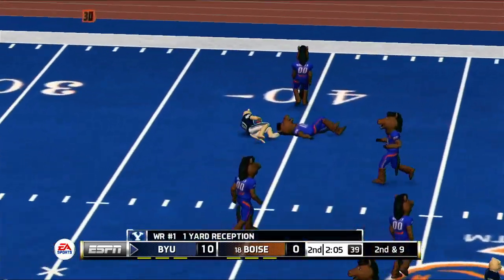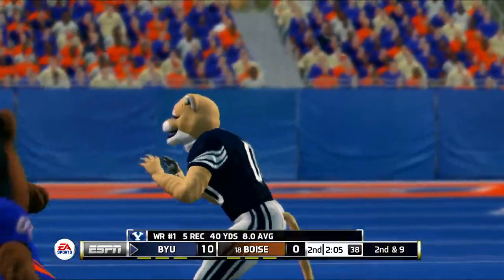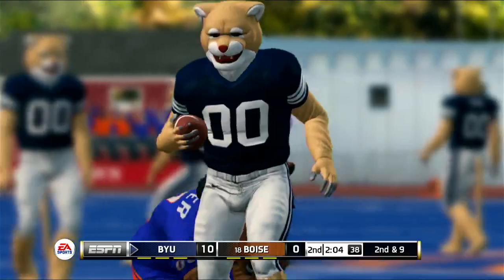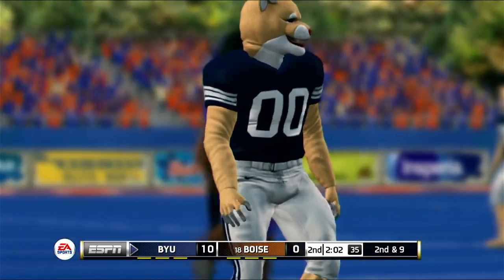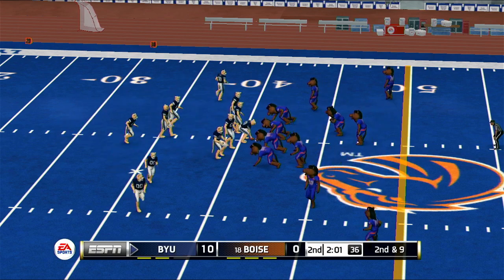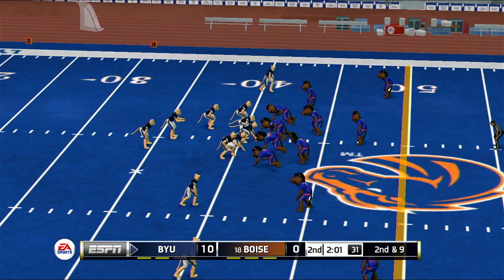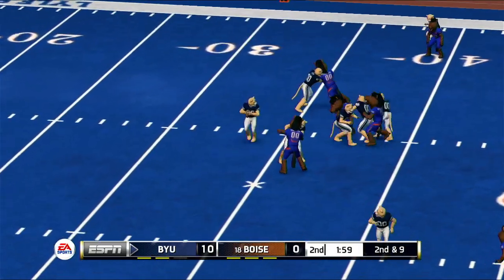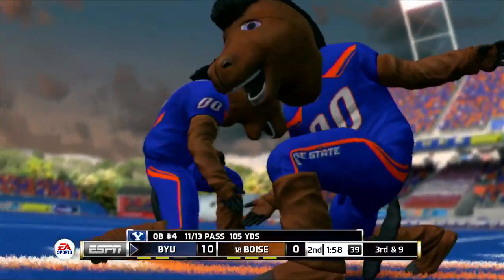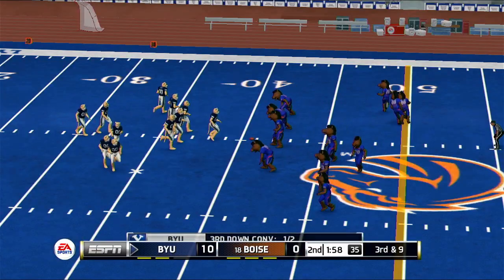Mike 13. Grabs it and hammered right there. That brings up second and 9. The Cougars taking their first time out of the half. Here we go! He gets rid of this one. It's third and 9. Ball on the 41-yard line.